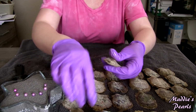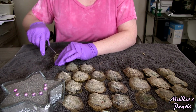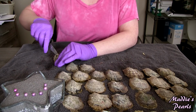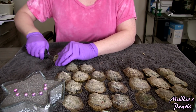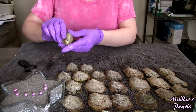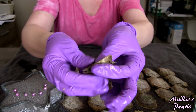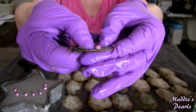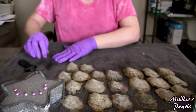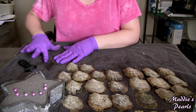I've been wanting to do this for a long time, but I just have no time to do anything, so I had to make time for this. And it's going to be so pretty. I opened it and I did a test mount, and oh, it's so pretty. I love them. And oh, you guys, almost all of these are coming out the prettiest purple ever. I am super stoked.